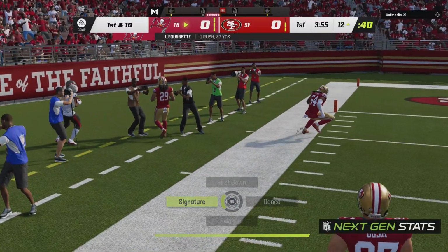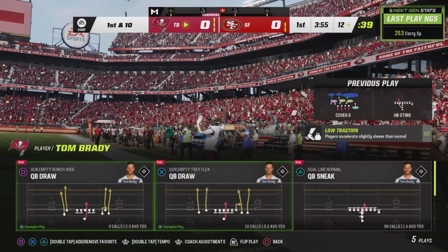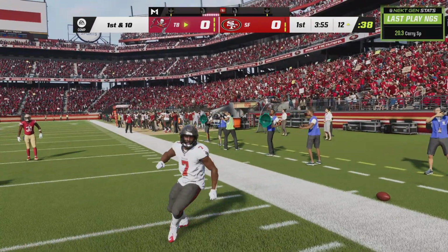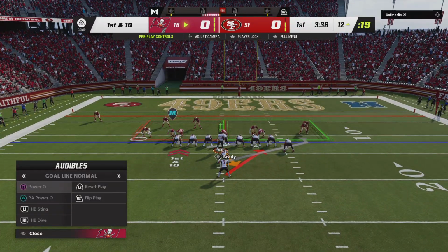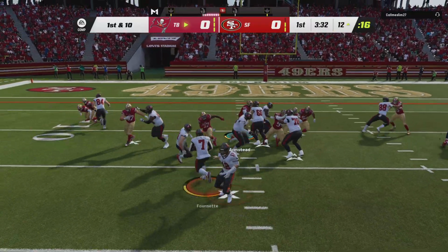And he's out of bounds, almost gets to the 10. A big chunk of yardage there, 37 yards. Well, I tell you what, when you get a running back who can move like that in the open field, that's something to take advantage of, and they certainly did there.